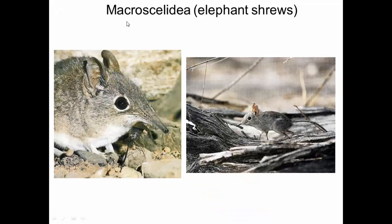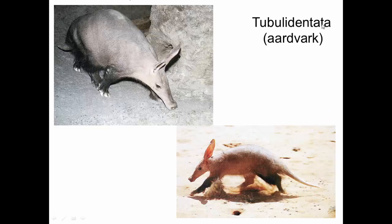So elephant shrews, macroscelids, they're named because they have kind of an elephant nose here. Again, shrew is a common name. It's kind of a generic name for something that's like a little sort of rodent-y type mammal that isn't a rodent. So this is tubulidentata, aardvarks. The name comes from tubulo for tubular, and dentata for mouth or teeth. So they have a tube sort of mouth here. And these are also anteaters, right? They have the claws there for breaking open ant mounds and termite mounds, and then the long mouth for eating them.